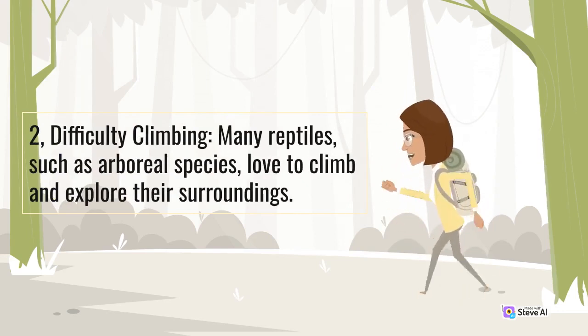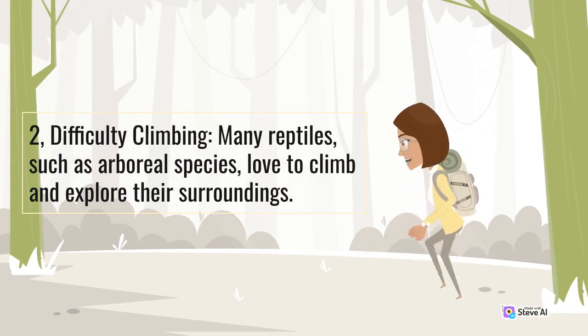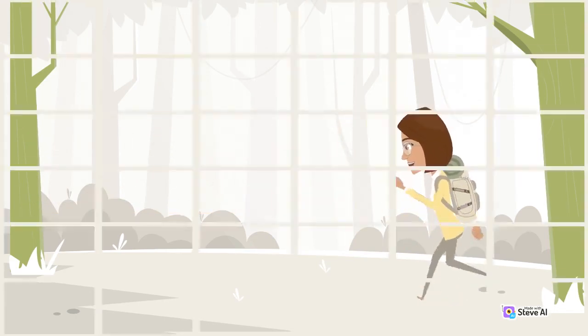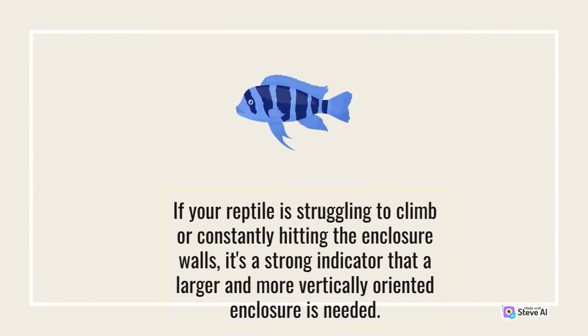2. Difficulty climbing. Many reptiles, such as arboreal species, love to climb and explore their surroundings. If your reptile is struggling to climb or constantly hitting the enclosure walls, it's a strong indicator that a larger and more vertically oriented enclosure is needed.